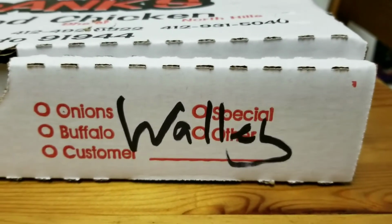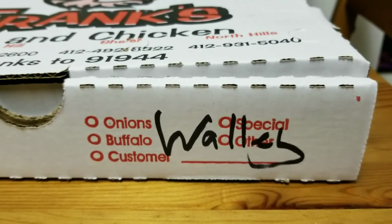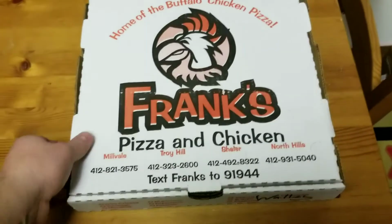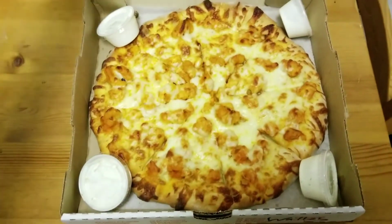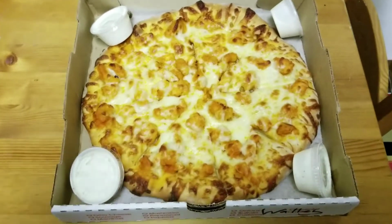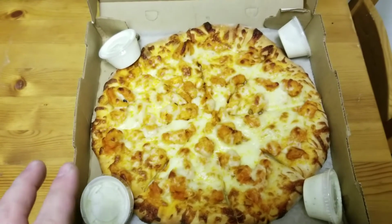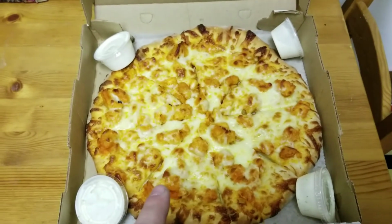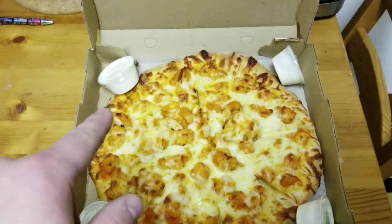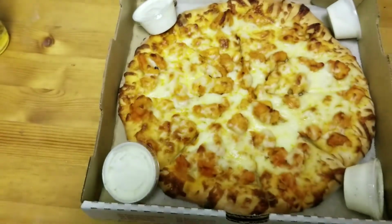Look at the spelling on the name here. What in the world is that? I have no idea what they were trying to accomplish with that. So this is the buffalo chicken pizza that I got. It's just so good. It is always just so amazing. And they give you 2 ranches, but you always have to get 2 more, because you use a whole cup per 2 slices. This is an 8-cut pizza. You use 1 cup of ranch per 2 slices. That's just how it is. If you don't, then there's something wrong.